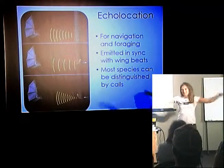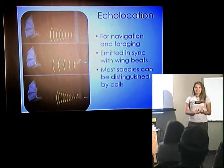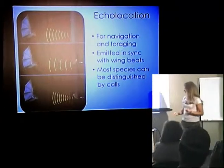And the way the echolocation calls work is to make it the most efficient they can. When bats are flying and do this wing downbeat, the echolocation call is kind of like a scream. So, ha! And then they'll lift up their wings and listen, scream again, listen. And then most species can be distinguished by their echolocation calls. Not all, but most.